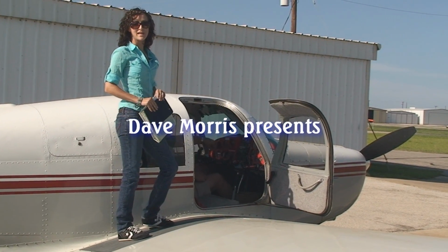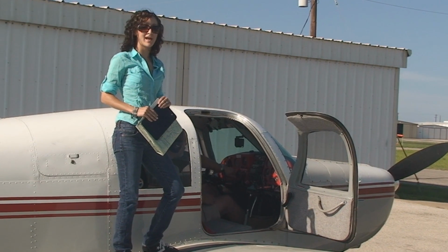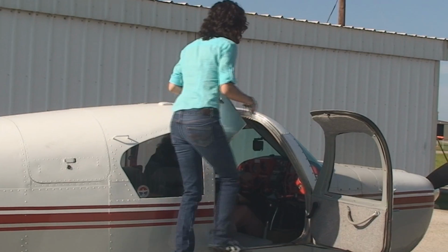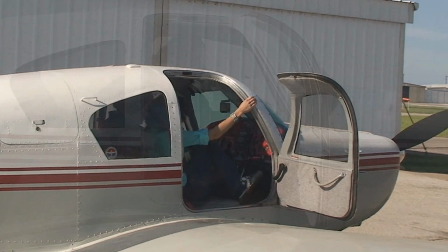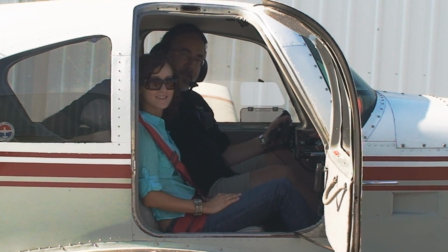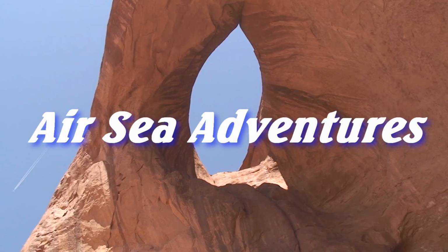We're going to fly to some scenic places that look very different from a bird's eye view than they do from the ground. Many of them you can't access by car, so you may never get the chance to see them at all. You're going to be seeing these sights the same way as we see them from the cockpit of this Mooney airplane, including the bugs on the windshield. So buckle up because it may be a little bit bumpy.